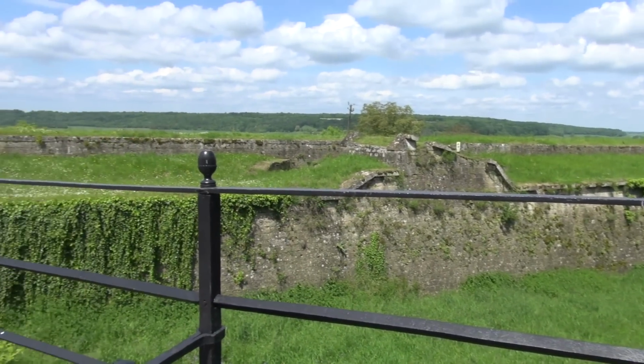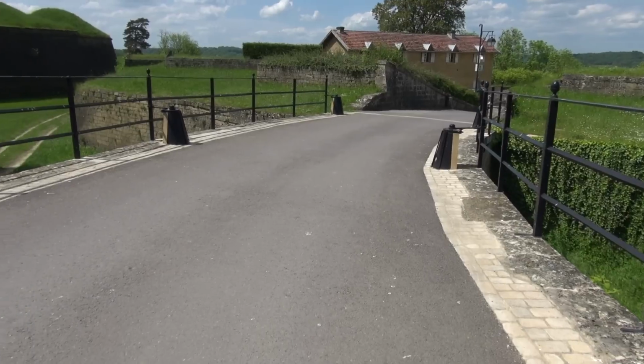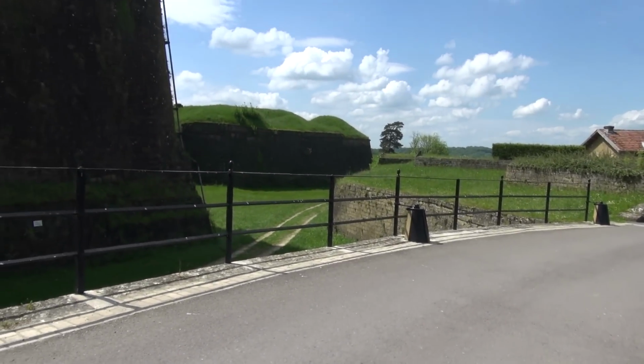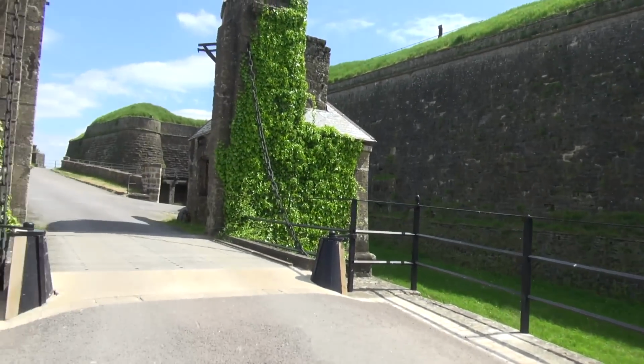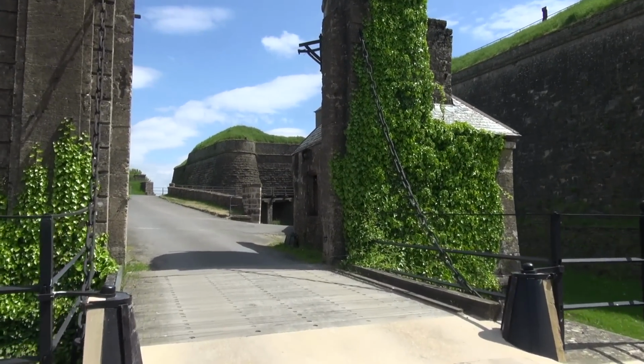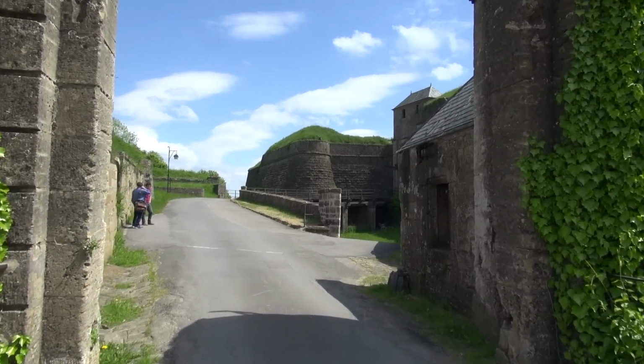So the driveway in, well, this bridge was built in, what, 1839, because it was just old. There's only one way into the fort. There's a guardhouse down there, there's a guardhouse here, there's a guardhouse up there. You're covered by fire as you pull in towards the fort. It's absolutely brilliant.